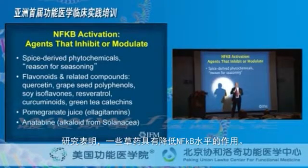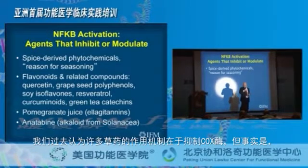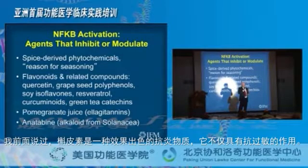A number of herbal medicines have now been shown to work by lowering NF-kappa B. We used to think many of these herbs worked because they inhibited the COX enzyme. But it turns out the herbs are working by acting on DNA directly, by preventing the DNA from getting activated by NF-kappa B. Quercetin, I've already mentioned, is an excellent anti-inflammatory, not just an anti-allergy.